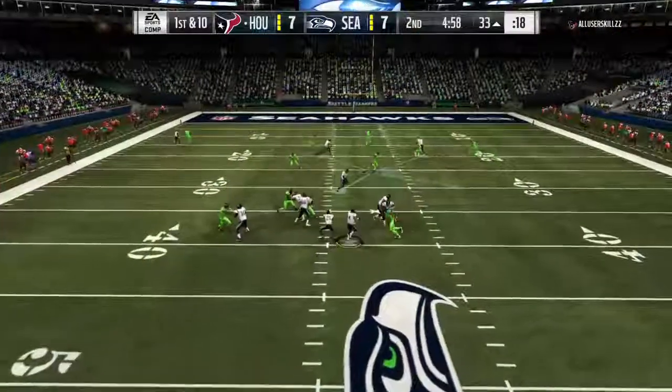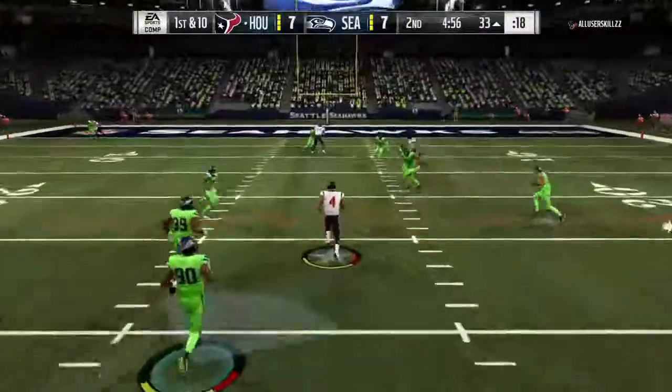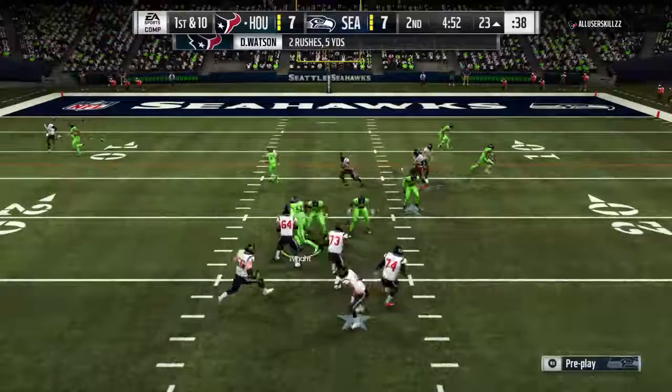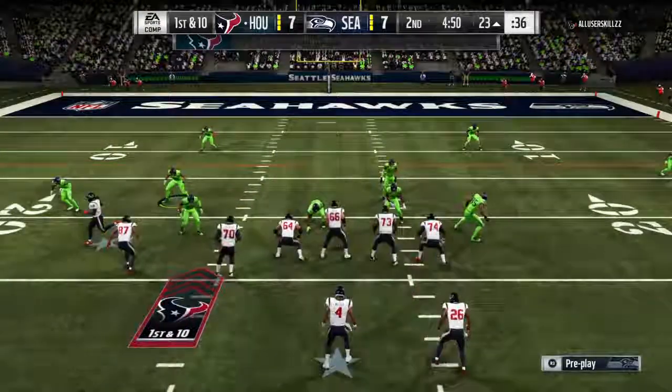From the gun, here's Watson. And an alley to run. And he slides to avoid the hit. 11 more yards that go around. A 1st down as well.